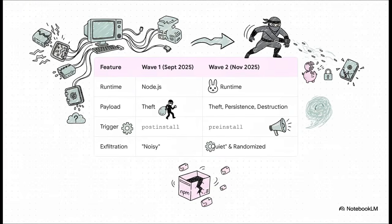The attackers learned from their first attempt and came back way more sophisticated. They swapped out standard Node.js for a custom bun runtime. That's a huge deal for avoiding detection. The payload went from just stealing credentials to theft plus persistence and destruction. They moved from post-install to pre-install scripts to run even earlier. And the way they snuck the data out went from noisy and easy to spot to quiet and randomized. Just an upgrade across the board.